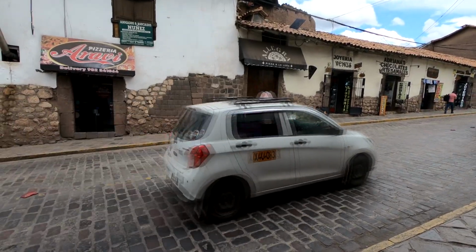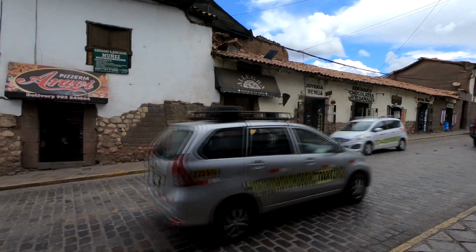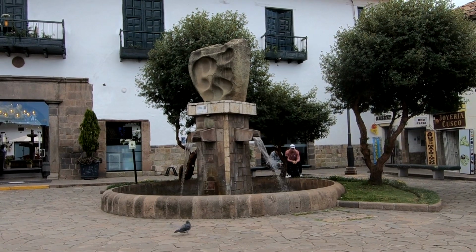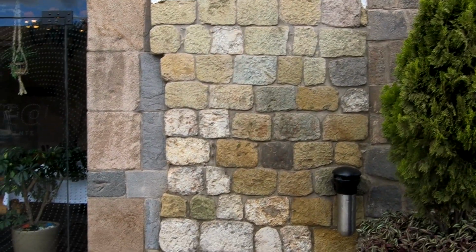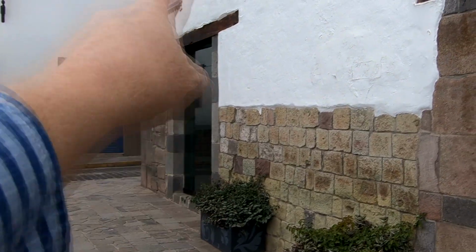It's a busy street, but you can see some of the architecture here. The lower part is stone. The upper part is colonial, built later on top of it. So, original stonework, later stonework around that window.